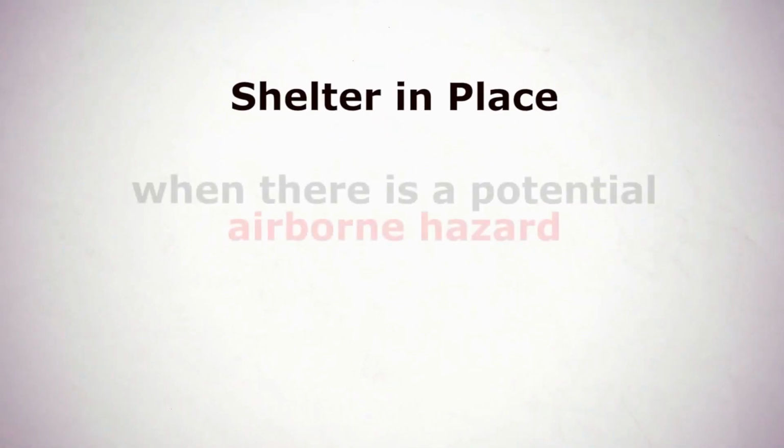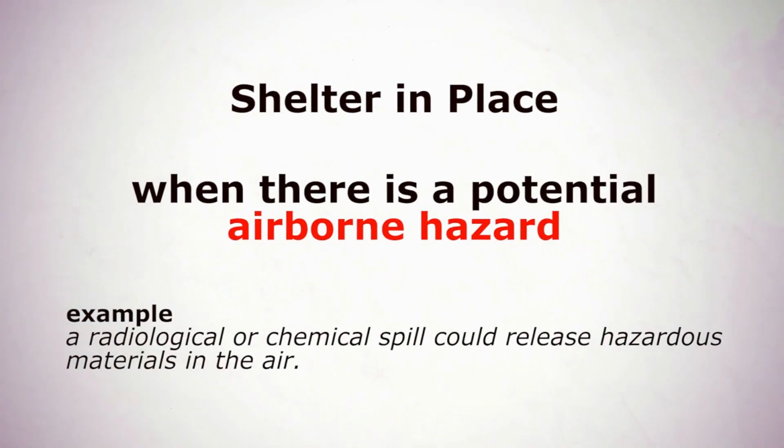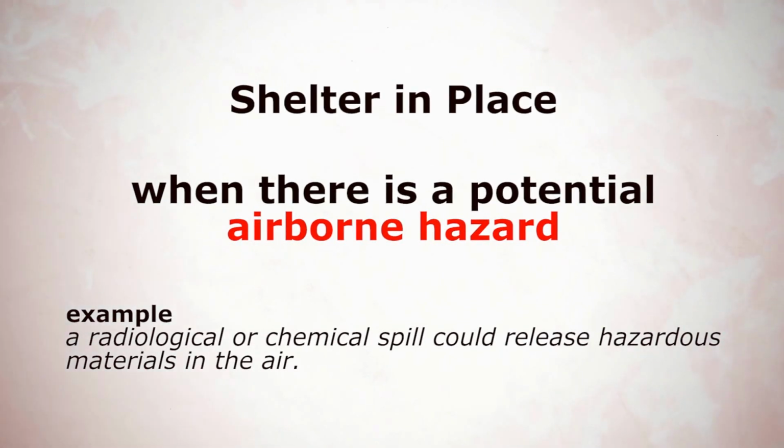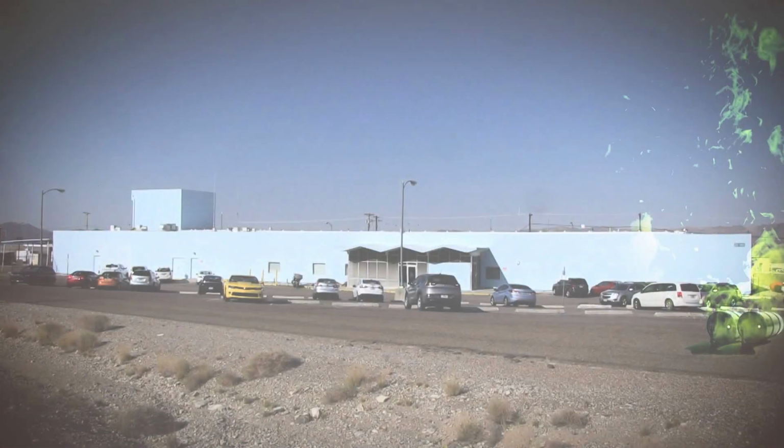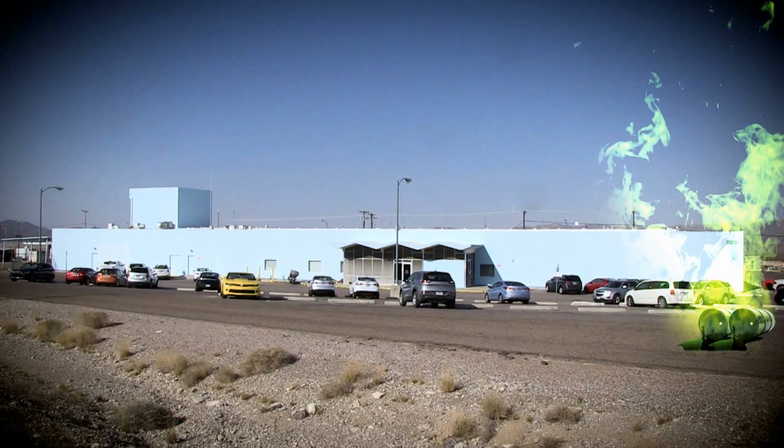Shelter in place is a protective action to take when there is a potential airborne hazard. For example, a radiological or chemical spill could release hazardous materials in the air, and you must protect yourself from inhaling or ingesting these hazardous substances. In the following scenario, a local emergency director is informed of a chemical spill and will give the protective action to shelter in place at the facility.